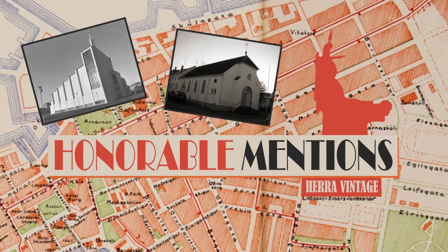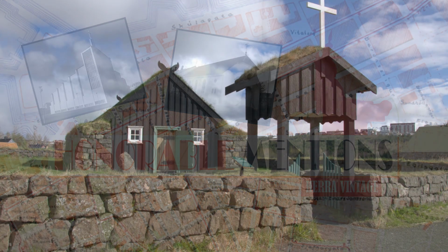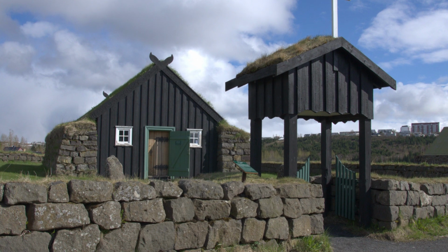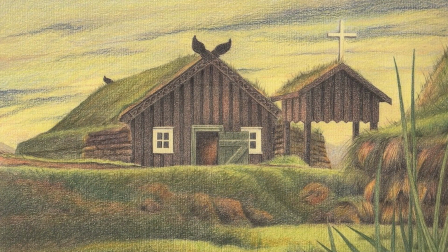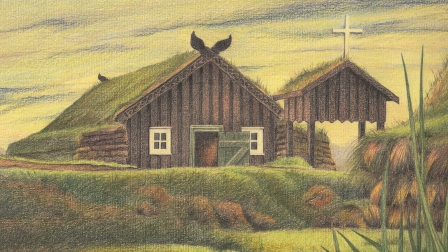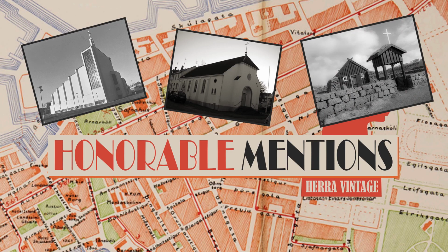Lastly, I have a turf-style church building located in the Árbæjar Open Air Museum. It is very small, but a good example of how many church buildings used to look throughout the country in the past. On top of that, the museum is absolutely lovely. Highly recommend it for those who love old architecture.